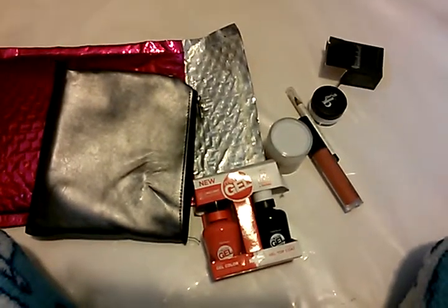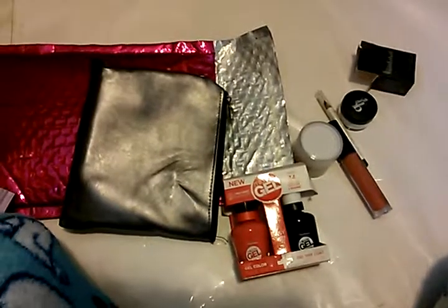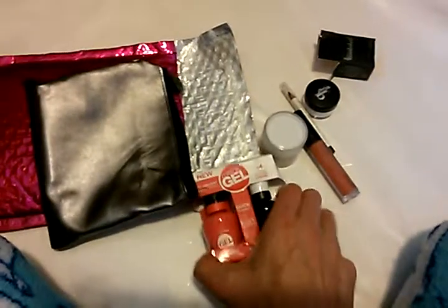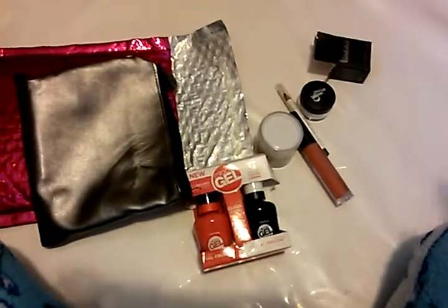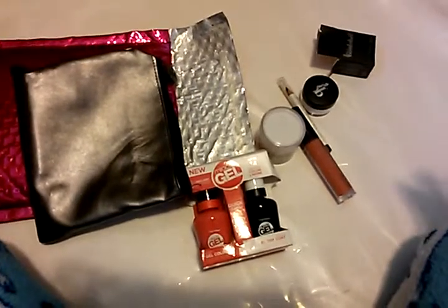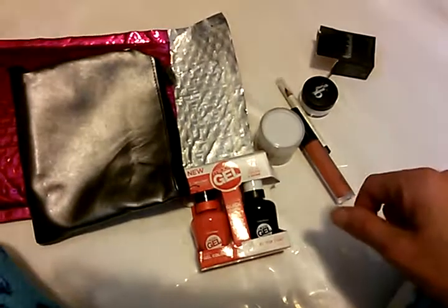I will definitely keep mine. I'm loving it. I love the pink bag. I love the bags that have come to me. I love the stuff. I love everything that has come to me so far. I have not come across anything that I haven't liked, that I haven't used. I've used everything, and I can't wait to give all of this a try.